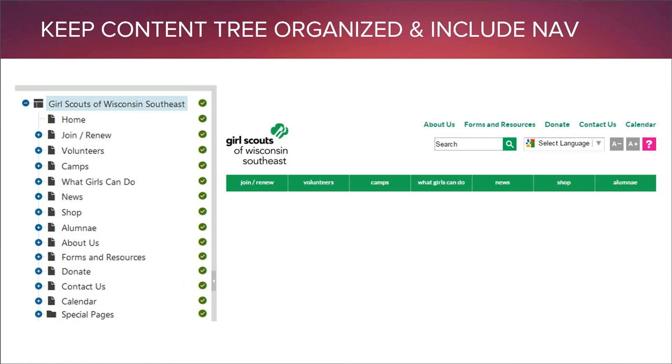So really trying to keep that content tree organized, again, a simple thing, but can help reduce the need for editors to feel like they need to create lists of links on their page, because they know where to find stuff, and it's very easy to correlate how things are organized on the website with how things are organized in the content tree.